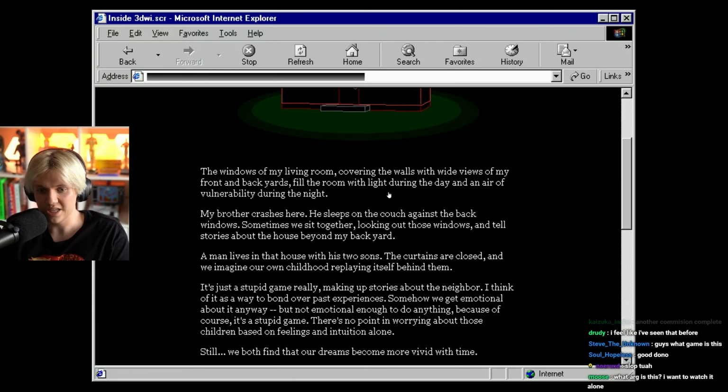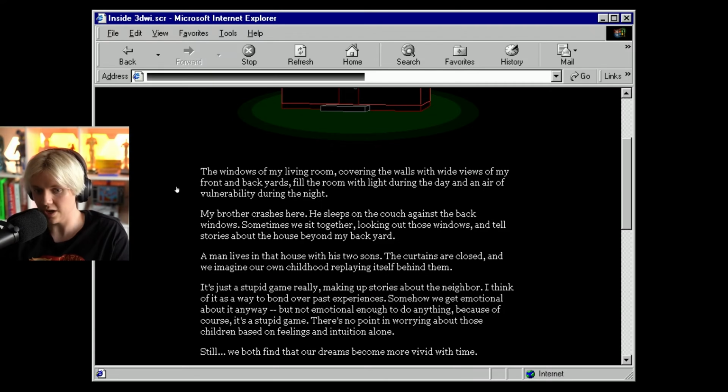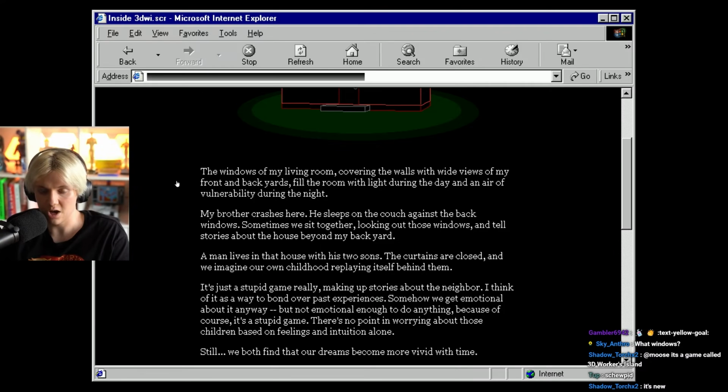It's just a stupid game, really. Making up stories about the neighbor. I think of it as a way to bond over past experiences somehow. We get emotional about it anyway, but not emotional enough to do anything. Because, of course, it's a stupid game. There's no point in worrying about those children based on feelings and intuition alone. Still, we both find that our dreams become vivid with time.